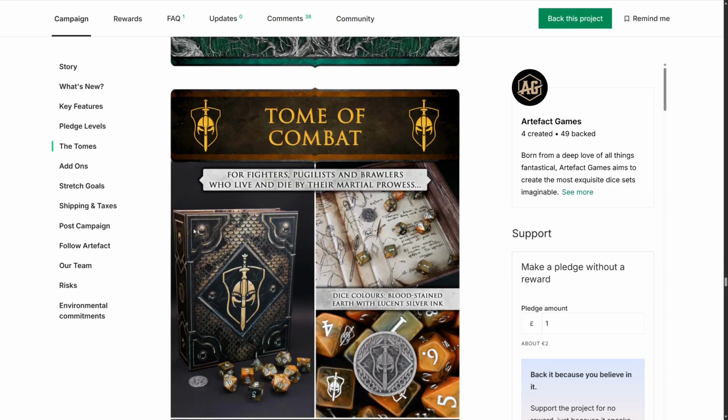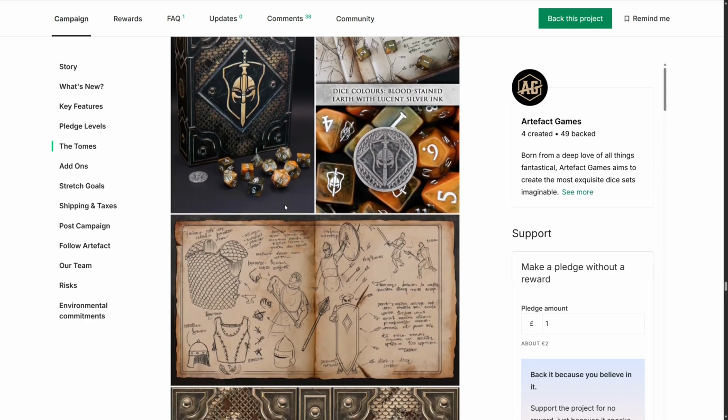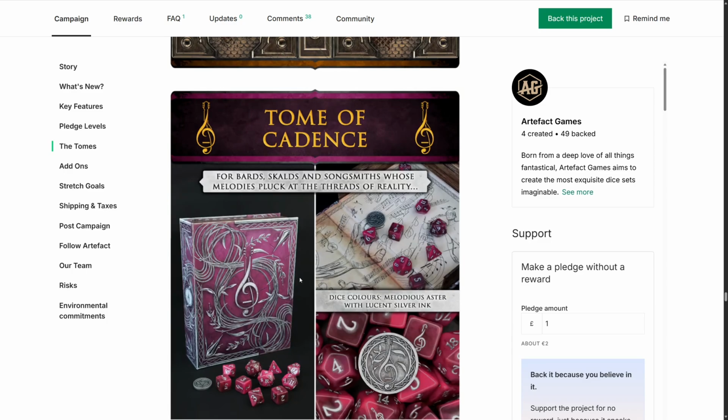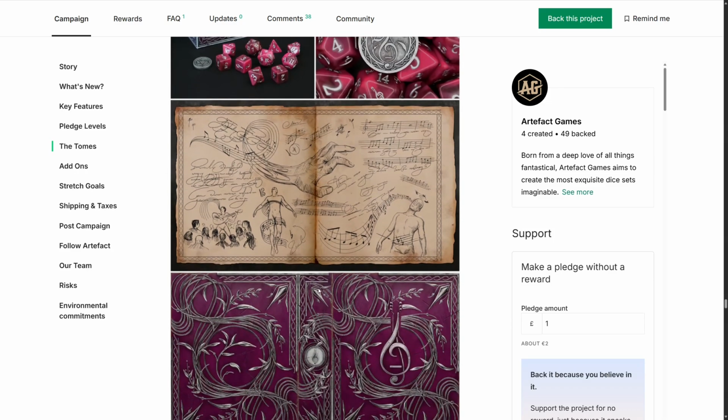Don't you worry, are you a fighter, pugilist, or a brawler? That kind of scale mail on the front, looking nice. This guy's thinking about defense, of course, or weapon training. Bards. This is definitely a class that I love as well. Skalds and songsmiths. Writing down a couple of songs there. I wonder if there's any musicians that might riff these off to see what they sound like. And of course, you can see the bard there inside of a tavern, maybe. Looks good.